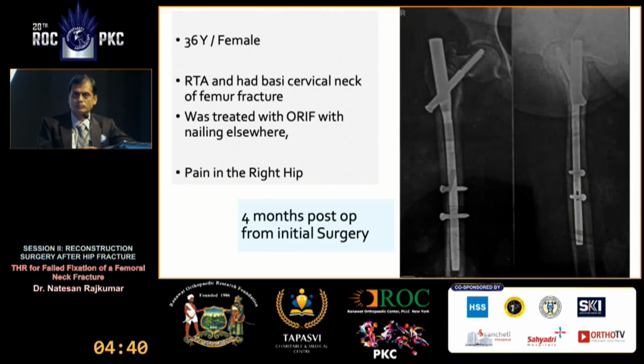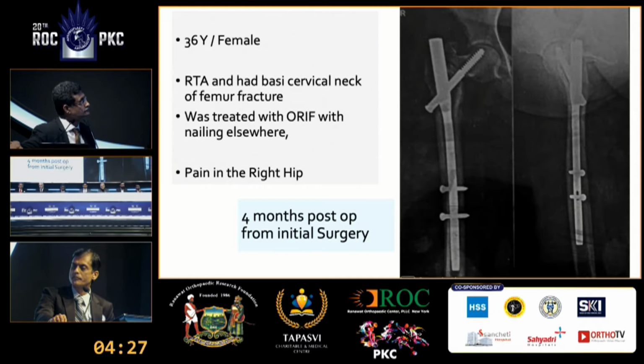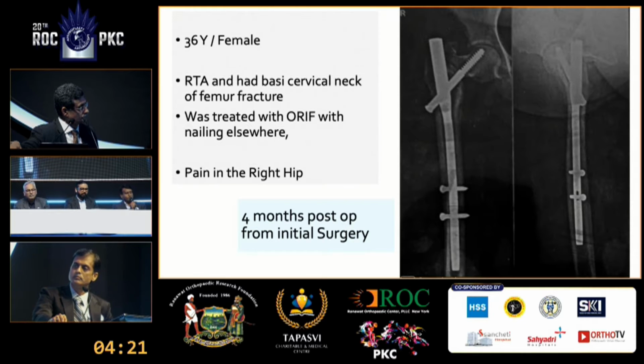What do you want? Let's ask the panel what they would do. He's just 36 years old, and the neck is almost absorbed. Reconstruction is really a tricky thing. Maybe we need to give a good quality of life. Probably we should think of a total hip.